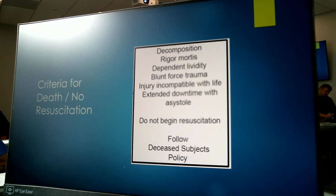If they meet this criteria, then we don't have to work them. Decomp, rigor mortis, dependent lividity, blunt force trauma, injury incompatible with life, extended downtime with asystole. Extended downtime with asystole is not 20 minutes. Okay? We haven't seen them in a couple hours, they're cold to the touch, things like that. Okay? Otherwise, you must work it.